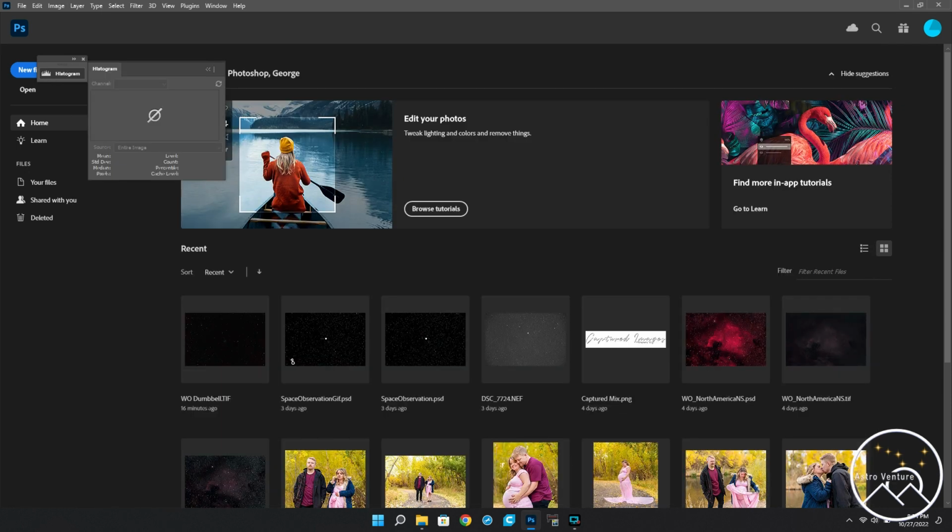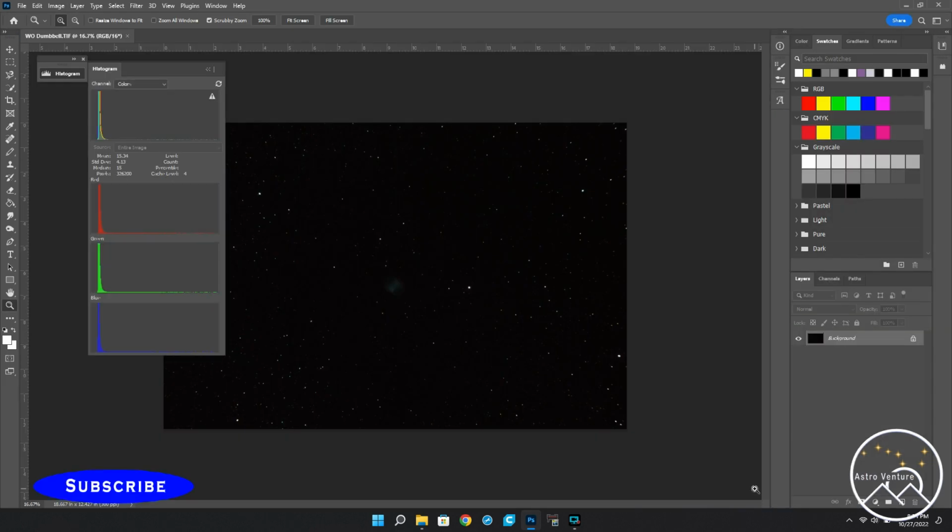I'm going to open this up in Photoshop. Now, one of the things that I do sometimes when I'm editing is I will go ahead and remove the stars. When I do that, it's because the nebula that I'm processing is competing with the stars. In this particular case, the Dumbbell Nebula is a small enough target that I'm not having to deal with stars, and so I'm just going to let it be as it is and move forward and process this.